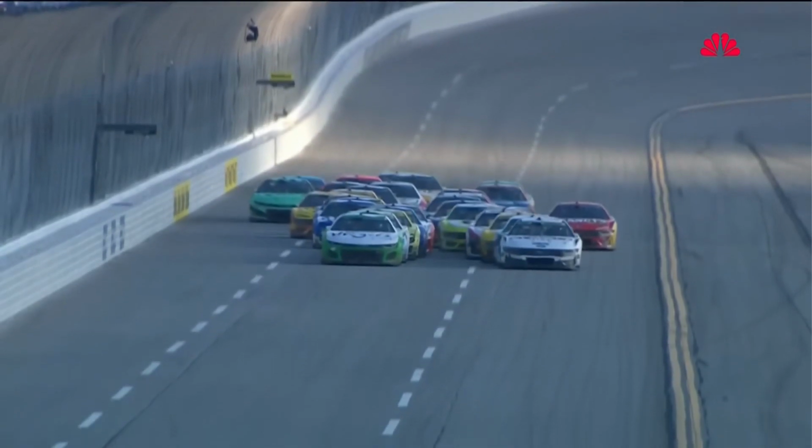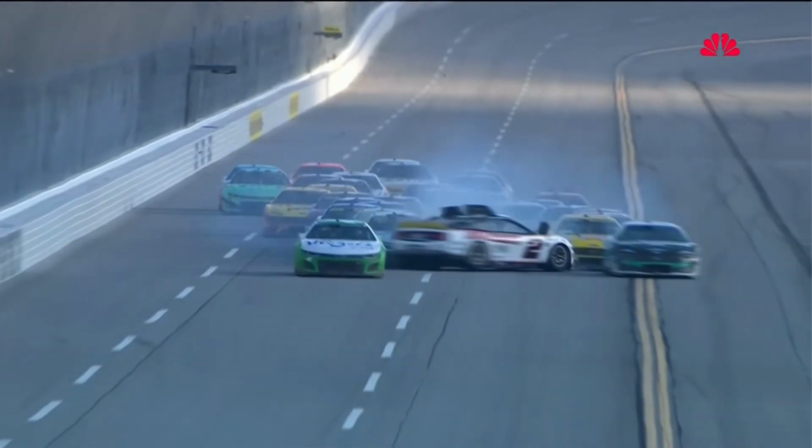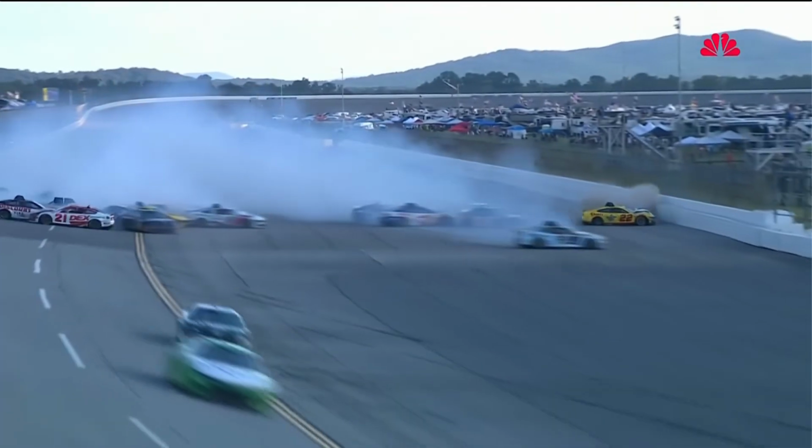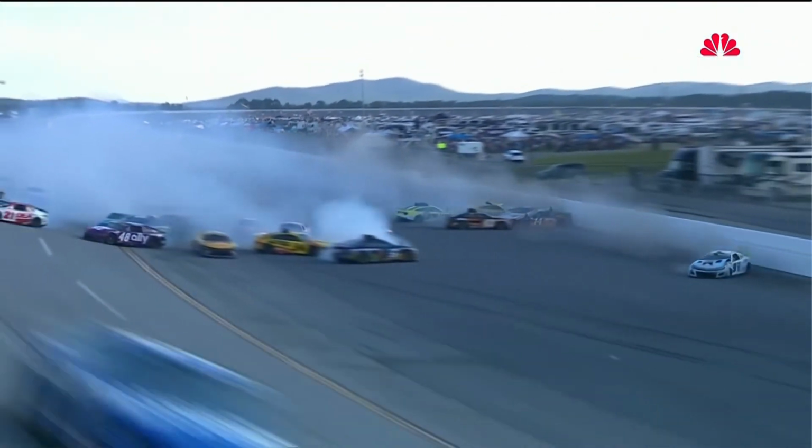It all happened because the two got out so far. Watch this two car right here. Gets pushed, bang, right off the 47. Stenhouse is able to keep it straight. Look at the 9, Chase Elliott, big impact.